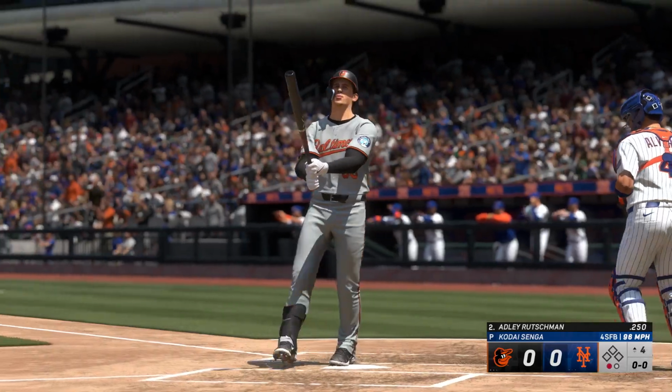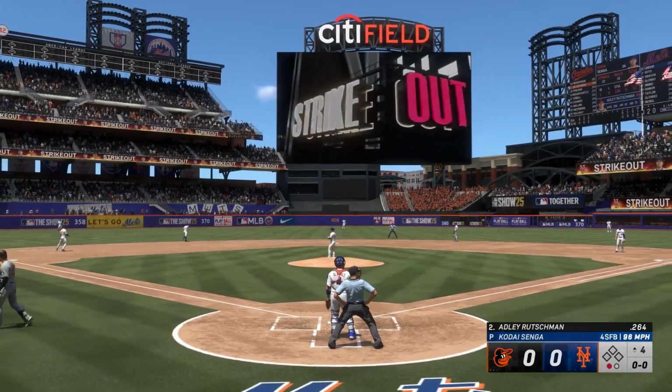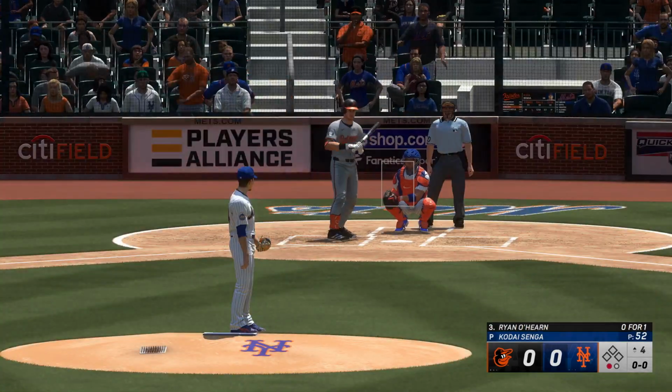And a swing and a miss. Picks up strikeout number 7. Quite the start to this game on the mound. Looking very dangerous to these hitters. 7 punch-outs already. So this lineup hasn't had much success trying to figure him out. I'm impressed with what we're seeing here.